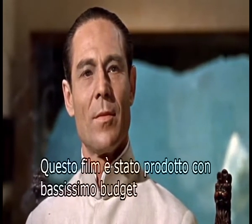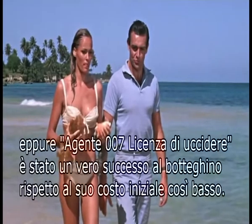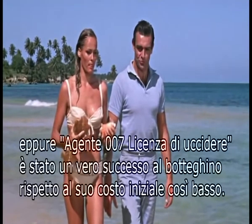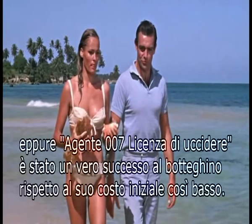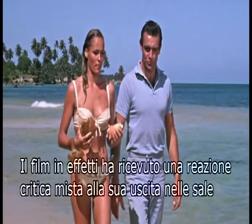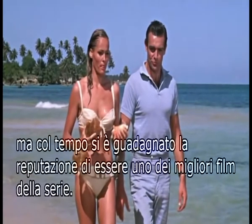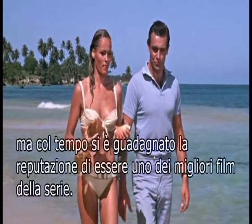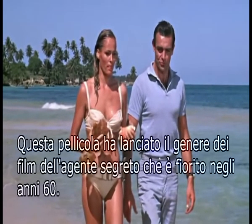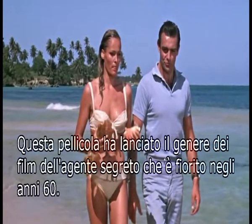This film was produced on a very low budget, so it made Dr. No a very successful film as far as the box office was concerned because its original cost was so low. The film actually received mixed critical reaction upon its release, but over time it has gained a reputation that it's one of the series' best installments. This movie kind of launched the genre of the secret agent films that flourished in the 1960s.